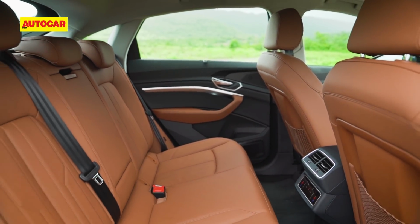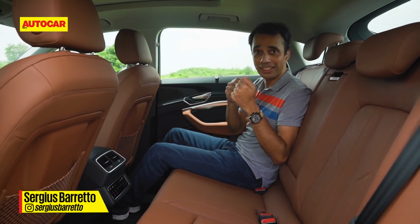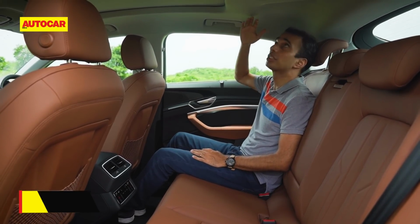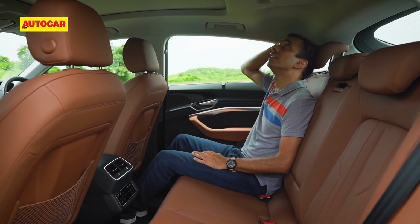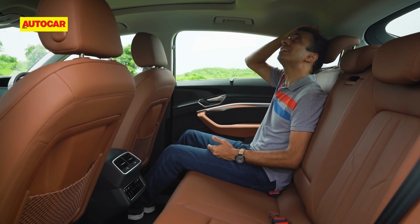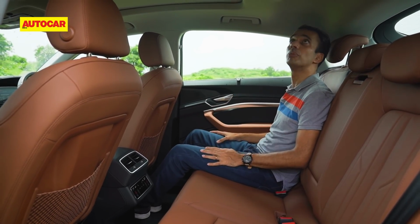Now, of course, expectedly, headroom at the rear is down compared to the regular car, but having said that, with the e-tron having a lot of headroom to begin with, the Sportback isn't all that bad. In fact, I'm 5'8", and as you can see here, I have a fairly decent amount of headroom still available above me. So it should be fine for most people.